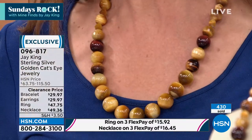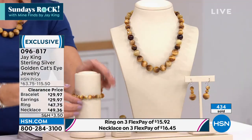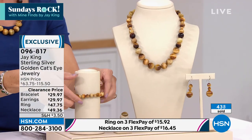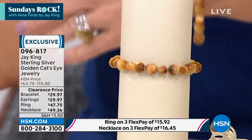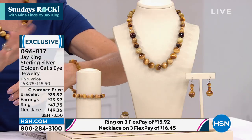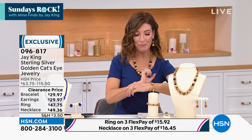But here's the update. The earrings just sold out, congratulations. The earrings are gone. We still have the bracelet, which is nice and stretchy. We have fewer than 400 in the bracelet. I love these bracelets. In fact, the more you wear, the better. They're kind of like that power bead look. You can stack them on your wrist. They have some really cool, fun properties and symbolisms behind them.